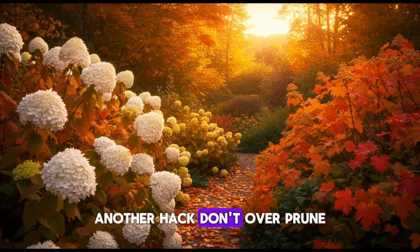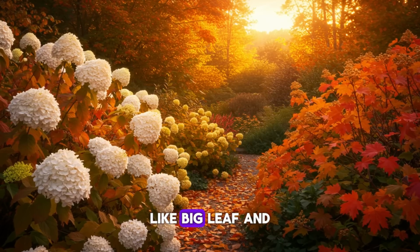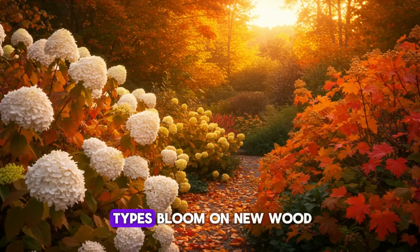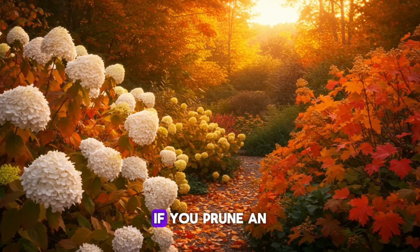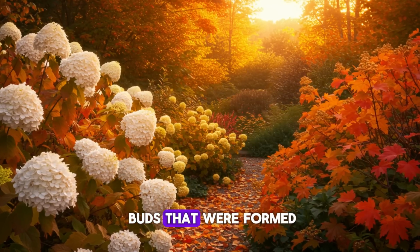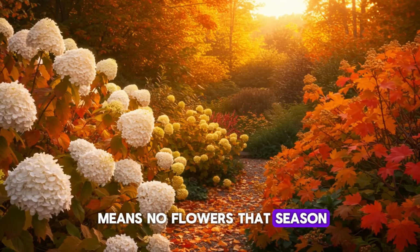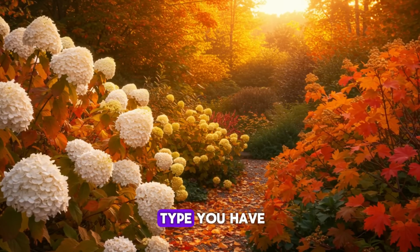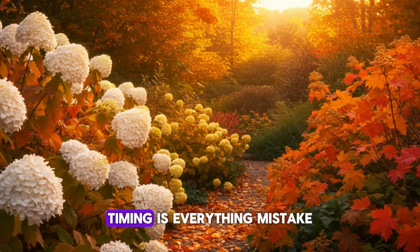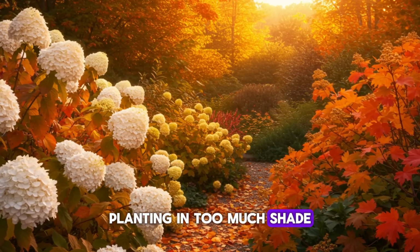Another hack? Don't overprune. Some hydrangeas, like Bigleaf and Oakleaf hydrangeas, bloom on old wood, while others, like Annabelle and Panicle types, bloom on new wood. If you prune an old wood bloomer in spring, you'll literally cut off the flower buds that were formed the year before. That means no flowers that season. The fix? Learn which type you have and only prune right after it finishes flowering. Timing is everything.